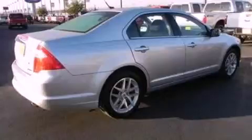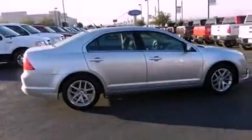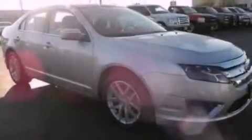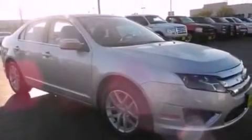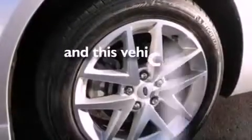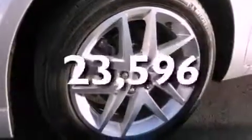and satellite radio. The following features are also included: cruise control, heated side view mirrors, keyless entry, a six-speaker audio system, leather seats, performance tires, an illuminated driver's side vanity mirror, dusk sensing headlights, front and rear reading lights, and this vehicle has fewer than 24,000 miles on the odometer.